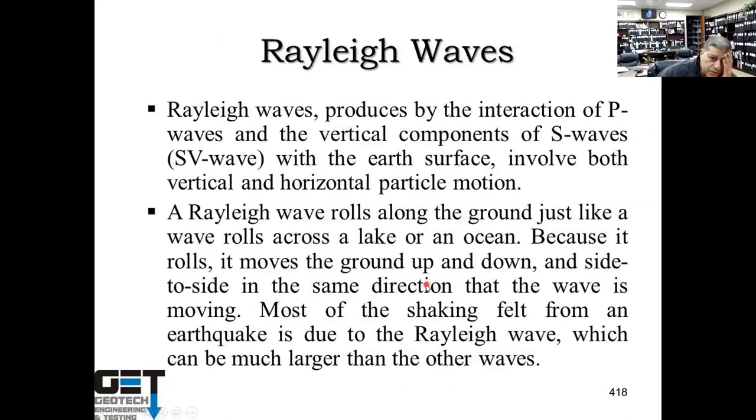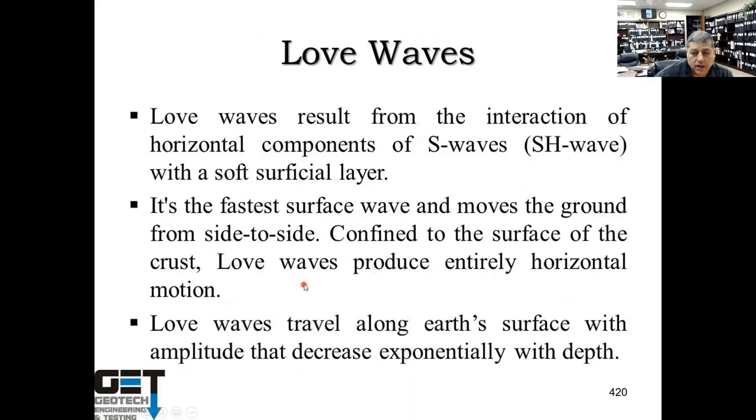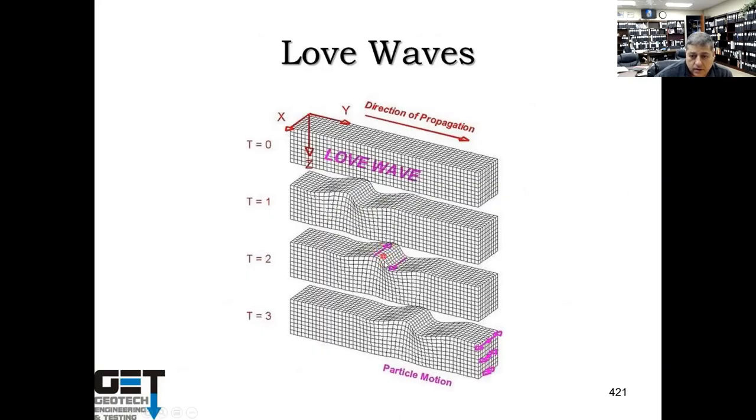Now, a Rayleigh wave is a combination of the P wave and the vertical components of the S wave with the earth that involve vertical and horizontal particle motion. A Rayleigh wave rolls along the ground just like a wave rolls across a lake, just like the ocean. It moves the ground up and down and side to side, in the same direction the wave is moving. Most of the shaking felt from an earthquake is due to Rayleigh waves, which are much larger than the other waves. It just goes like that. T1, T2, T3. A Love wave is basically the horizontal component of the S wave. Essentially, it goes side to side. It's T1, T2, T3.